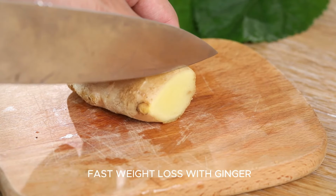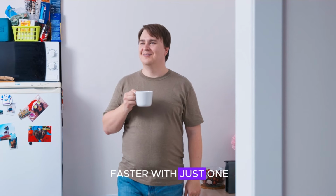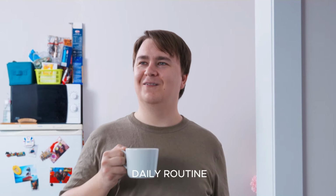5 morning drinks for fast weight loss with ginger. Want to lose weight faster? With just one easy change to your daily routine.